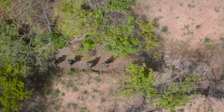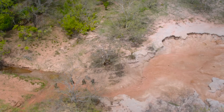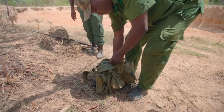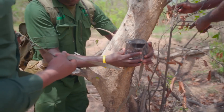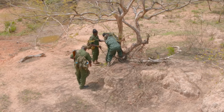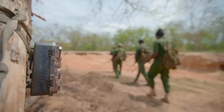But with over 4,500 kilometers to patrol, they also rely on motion sensor cameras to help act as eyes and ears around the park. We use most of our technique on the boundary lines, where you have to check whether there's movement into the park.